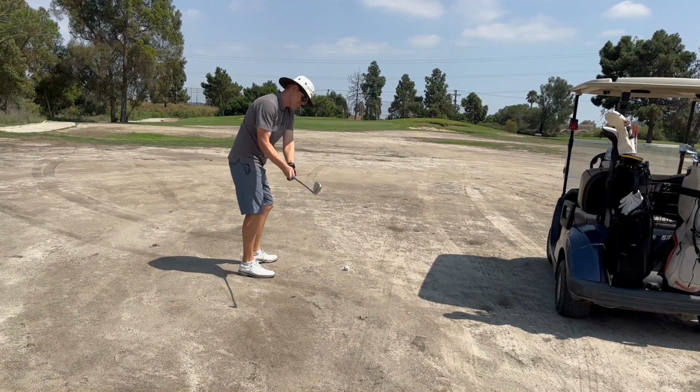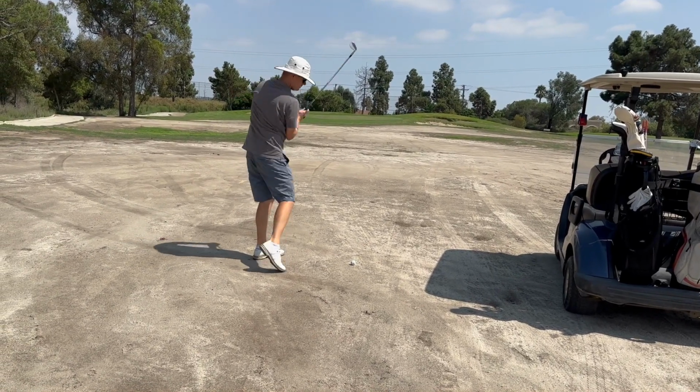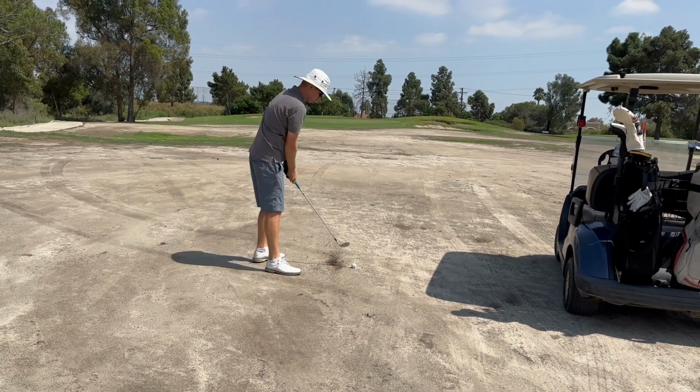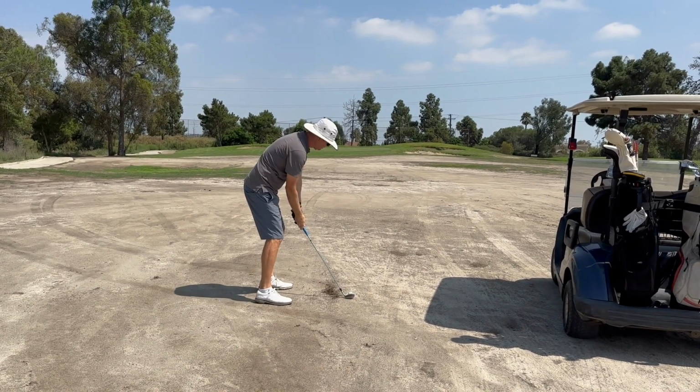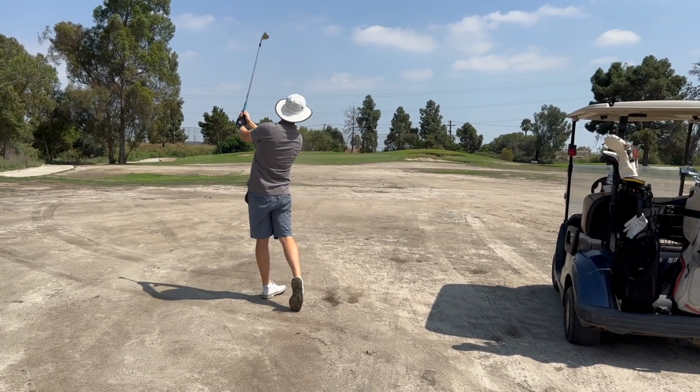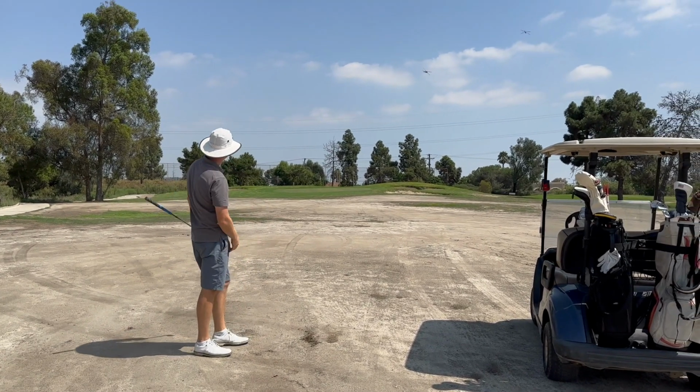So Mike and I both hit good drives there. So this is me right down the middle. Same thing here. So I've got a little less loft than I would hit. I think this is 100 yards, and that's my 50 degree. So I'm just trying to tempo it out. Come on.